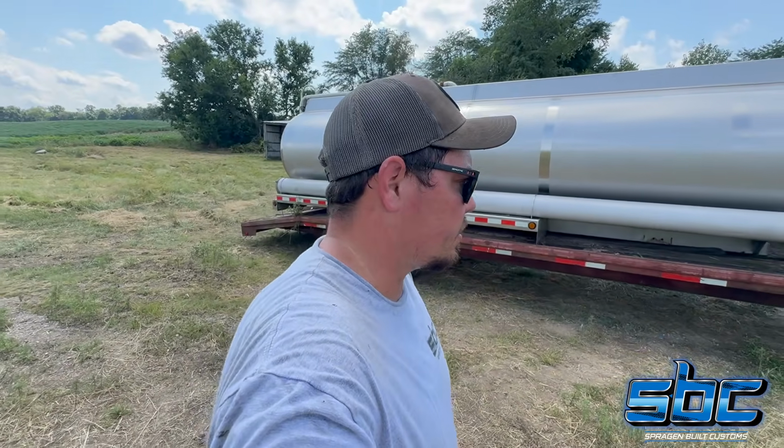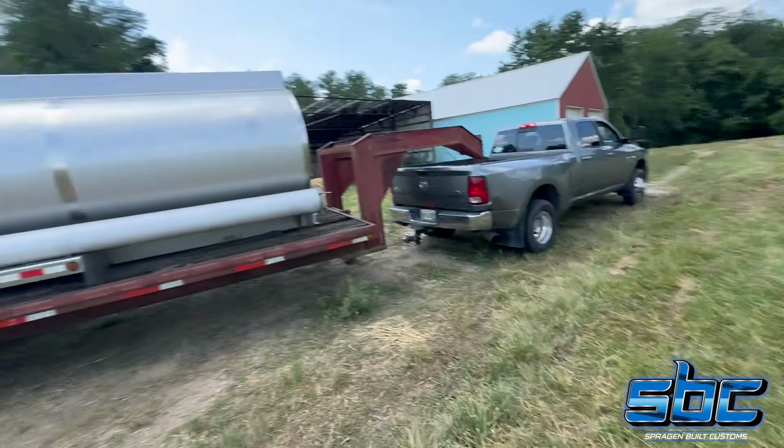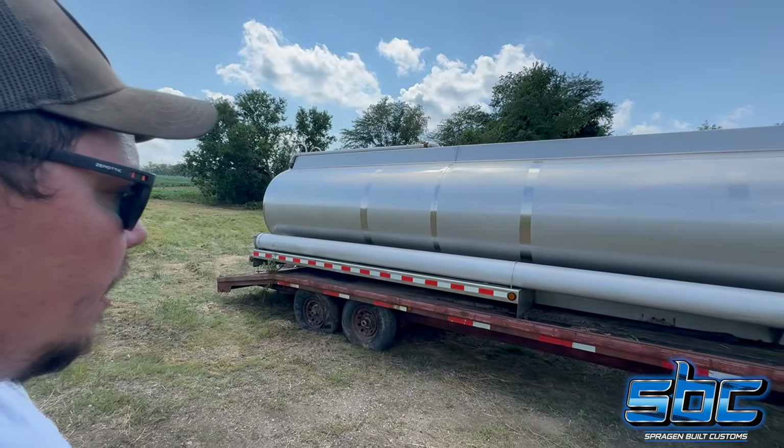Well, that came out of there a lot easier than I thought it would, so that's good. Yeah, so I guess now it's time to put this set of wheels and tires on it and see if it'll go down the road.